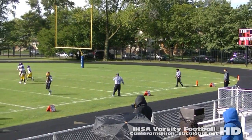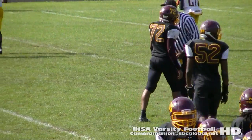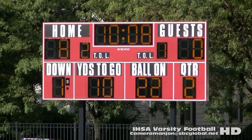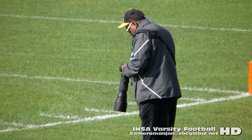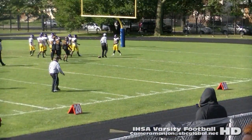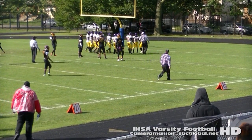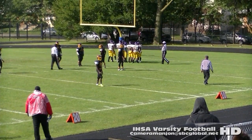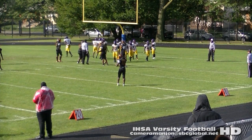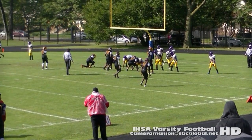Interception. Bowen Boilermakers, they will take over, first down. Lindblom be grabbed by Bowen. Bowen will take over the first down. And correct it, ball is placed on the one. First down for the Bowen Boilermakers. First and 10 from the one. Tough position to be in.